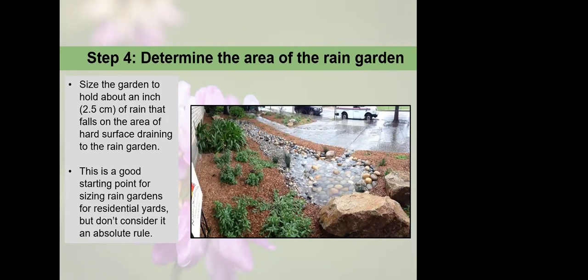And this calculation too, sizing the rain garden to hold about an inch, is a really good starting point for sizing rain gardens in a residential context, but certainly we don't want to consider it an absolute rule for sizing rain gardens and low impact development for parking lots and streets and roads. There's a lot more complexity involved in those calculations. But for our very small, basic, introductory rain garden level in a residential context, we can go through these calculations and we should come out with a perfectly adequate rain garden size.